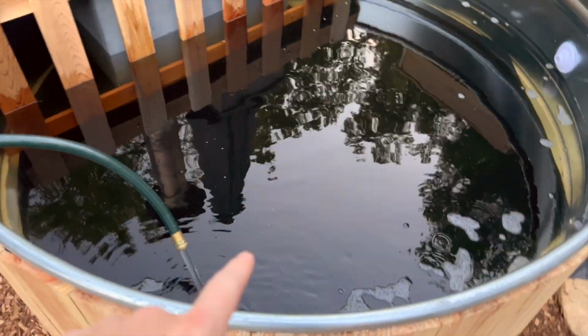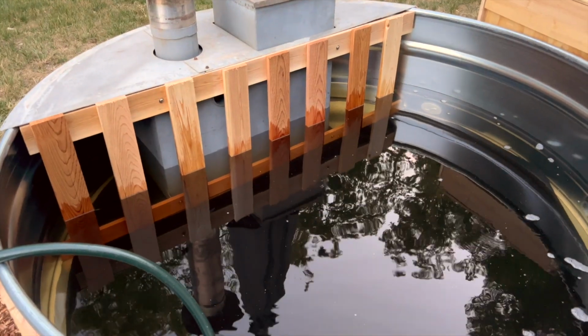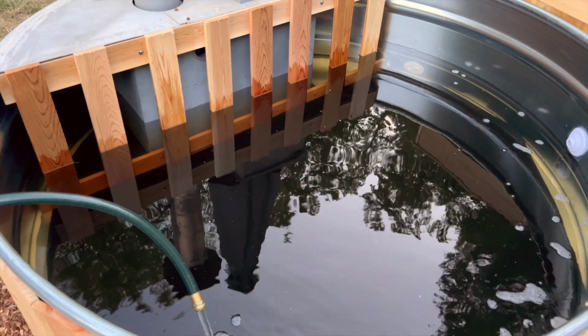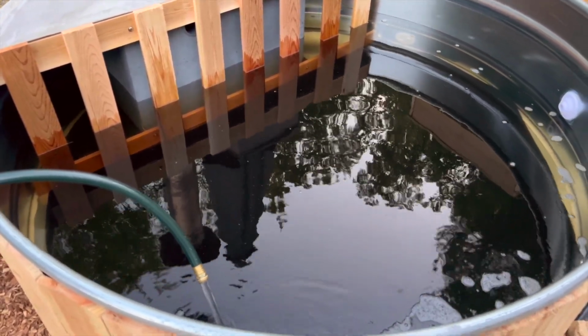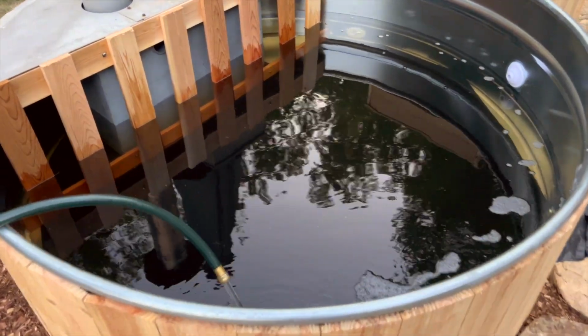We actually ended up buying a horse stall mat to put in the bottom here. Our thought was once this is heating up, even though it's not touching the metal on the bottom, obviously the metal is going to get at least as hot as the water is going to be. So typical hot tub, 104 degrees, so that metal is going to be pretty hot. Yeah, so that's why it's so dark.